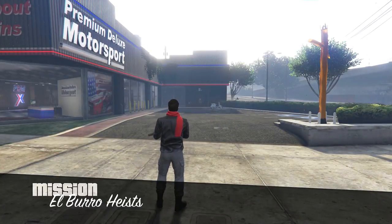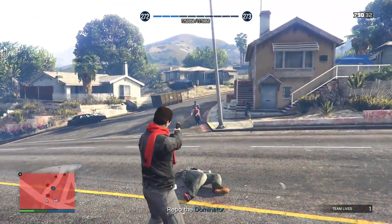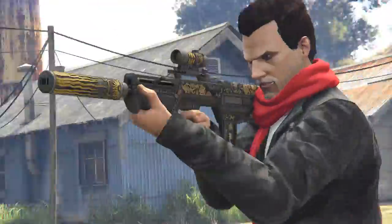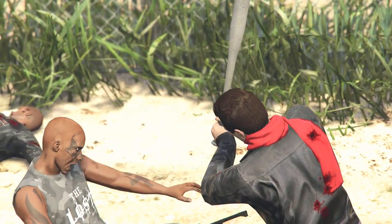Start up the Alboro Heist Simeon mission, and when you head over to Repo the Dominator, at least one of the two enemies you first encounter will have a baseball bat. Simply take them out and retrieve the bat. Sadly, there is no option to wrap it in barbed wire, but you get the idea. With his beloved Lucille by his side, you can now Negan your way from town to town, cracking everybody's skulls.